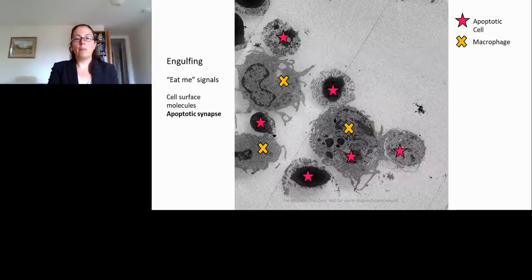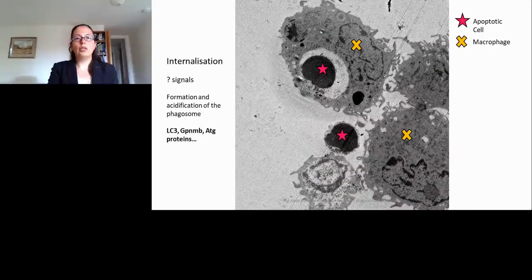Here on the bottom right-hand side of the micrograph, you can see a macrophage that is protruding its membrane around the dead or dying cell. This is the phase of engulfing, when the dead cell exposes on its surface the so-called eat-me signal, cell surface molecules that are engaged by receptors on the macrophage cell membrane, forming the so-called apoptotic synapse. The macrophage then moves to internalize the cell, as you can see here.